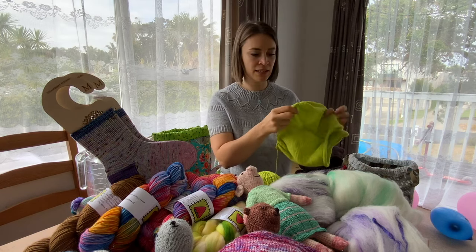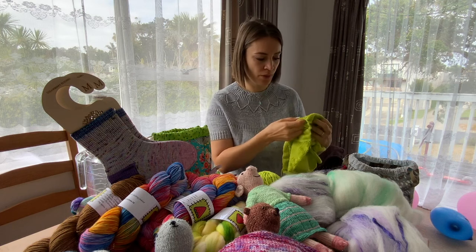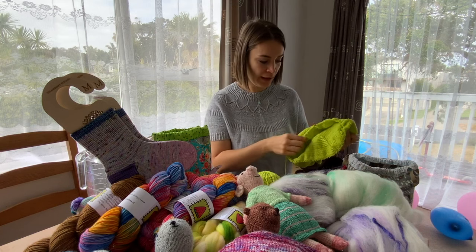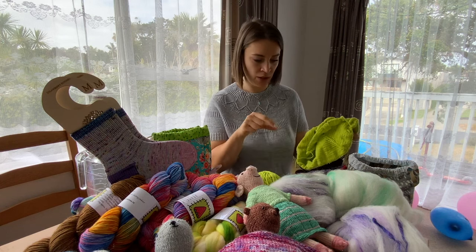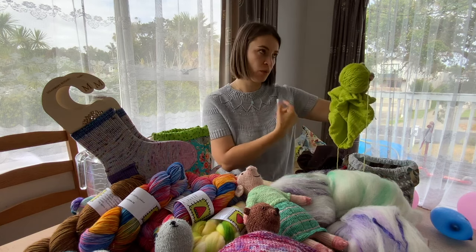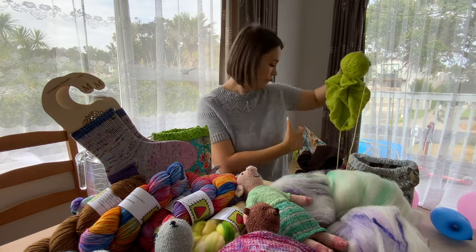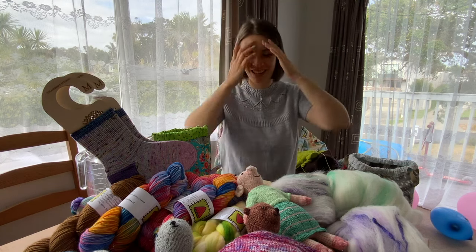Since it's not following the pattern anymore, I don't even remember what I need to do here. I stopped because I was so discouraged by all the ripping back. And I did a bit more increases here, and I will continue a bit more and then do the picking up, not the picking up. When I separate for the sleeves, I'm just gonna do this part bigger. But I love this color, and I love this project.